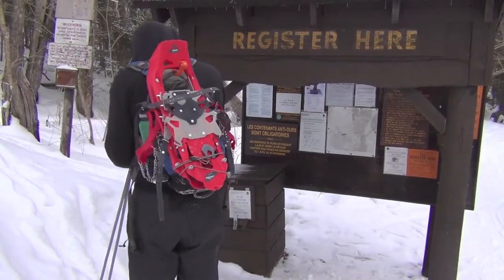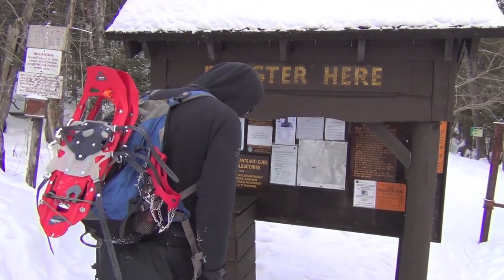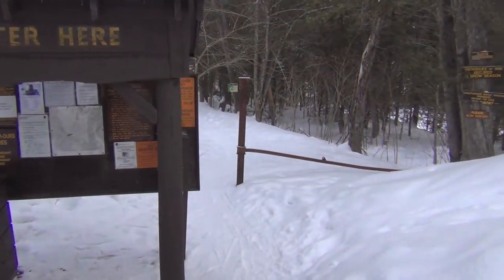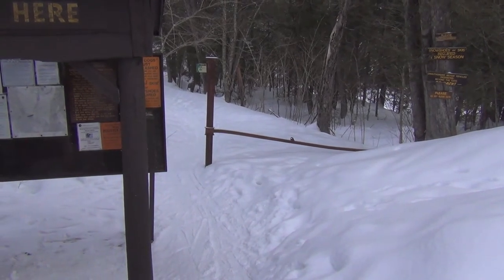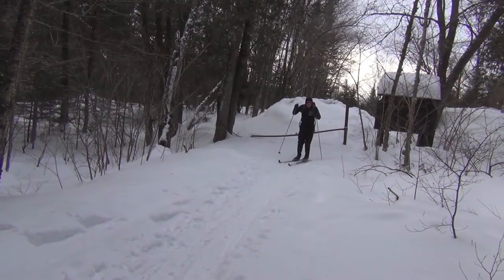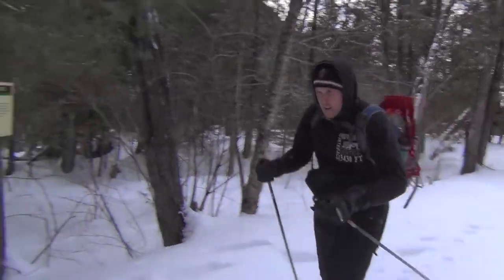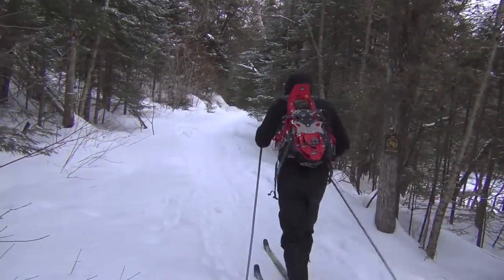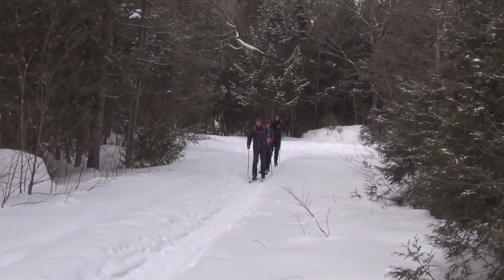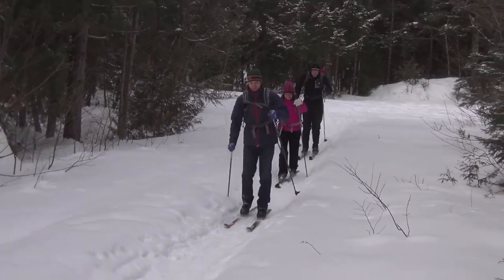Saturday, 2 March 2013, at the Upper Works Trailhead, a little after 7 o'clock, and we're about to ski in toward Calamity Pond, then on and eventually toward Herbert Brook and Mount Marshall. In our group, we have James, Jessica, and Adam, and Tanner is up ahead.